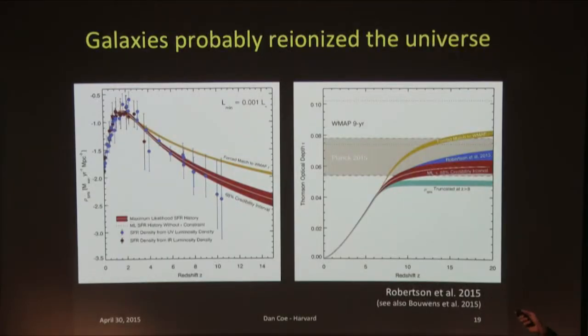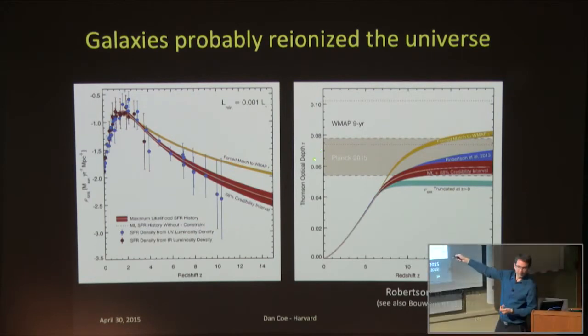If it occurred at a later time, you'll see a lower Thomson optical depth. So there was a recent result from Planck that found a lower optical depth than the WMAP values. And this, in effect, makes it easier for galaxies to reionize the universe. You need fewer of them. And so this is showing for the cosmic star formation rate density in red here, that you basically find a Thomson optical depth that agrees with the Planck result.